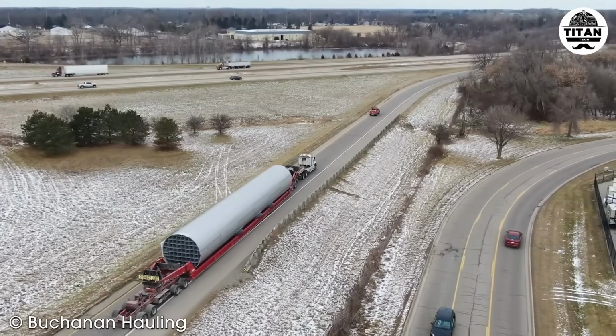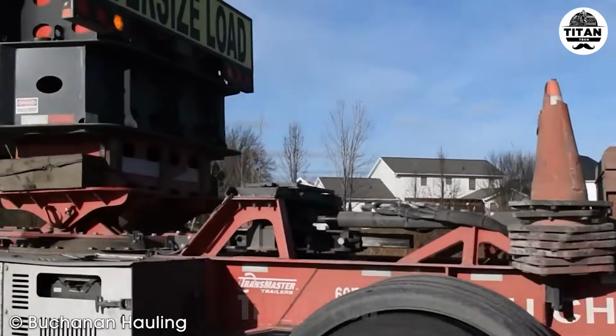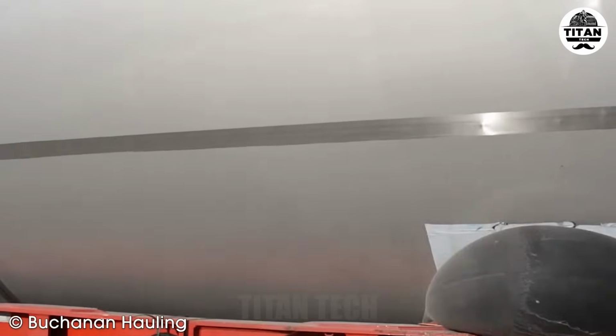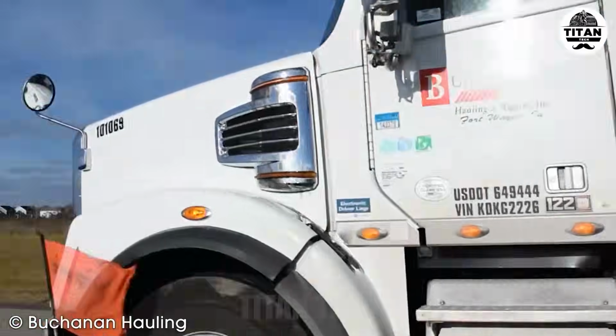From New York to Michigan, Buchanan Hauling delivered 2 massive silos with style. It's what happens when you mix precision logistics, heavy steel, and serious horsepower. That's heavy haul done right.